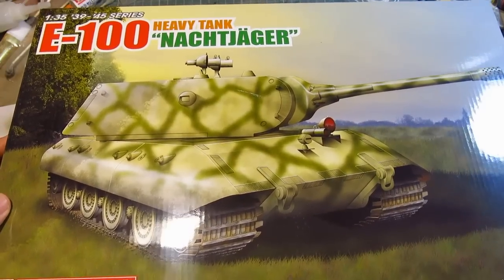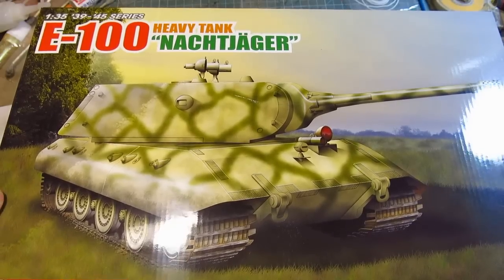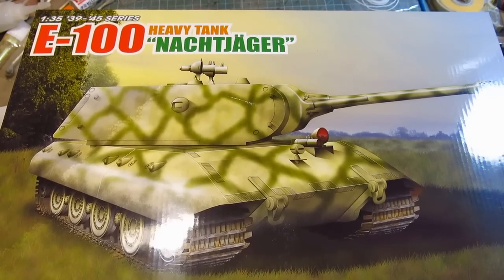This was a gift from my wonderful wife, Heather. I'm not sure if it was for Christmas or for birthday, 6 or 7 years ago. So I've had it that long in my stash. I've gotten rid of many of the kits I've had over the years, but I always keep the stuff that my wife gets me.